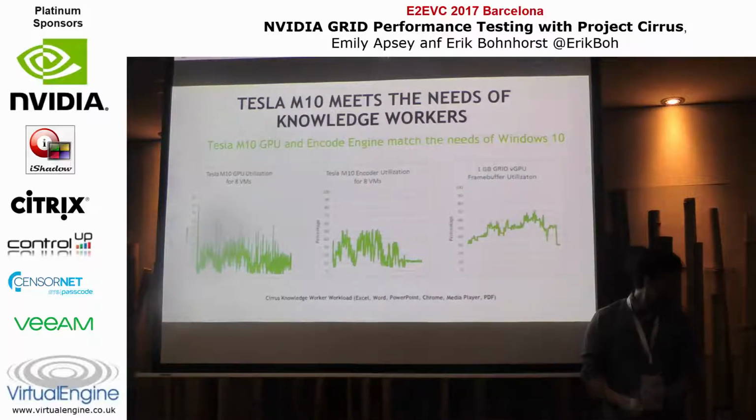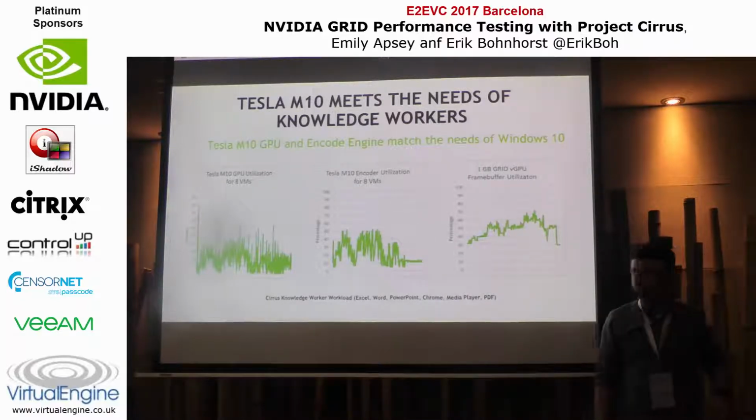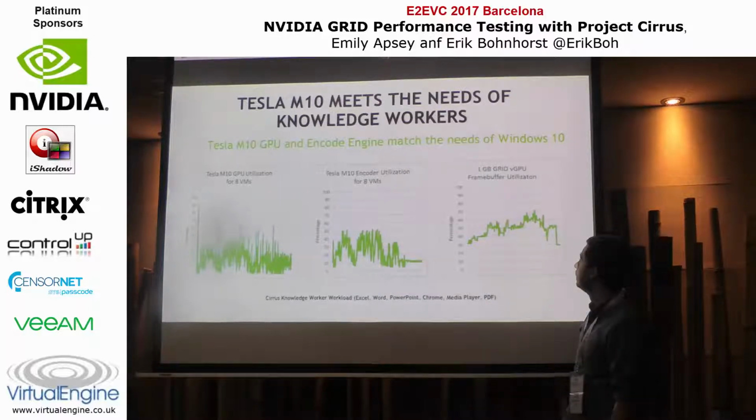Sorry to interrupt. Just to make sure that it's clear, they're using depth first, so all these VMs are on one single GPU. Correct. It's not across the GPUs on the card.